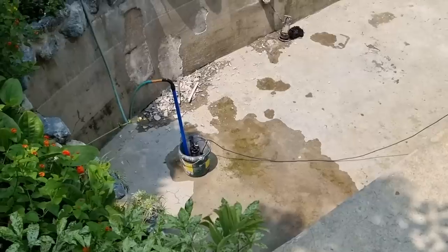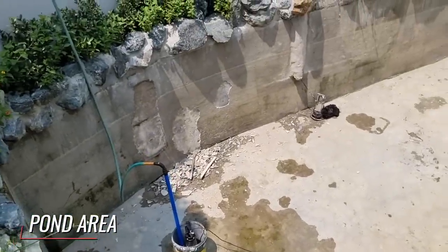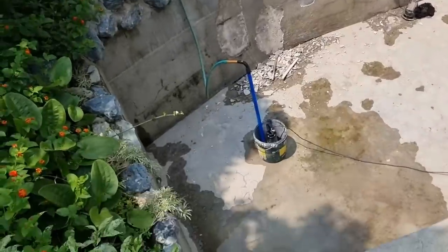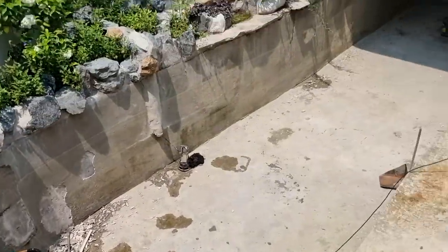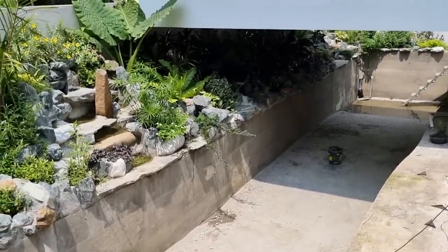Yay. Pond is fully drained. They're doing maintenance. They're trying to figure out where the leak is. There's a leak here somewhere, but I think they found it. So they're going to work on this over the next couple of days, and then we can fill it and stock it with life, guys.